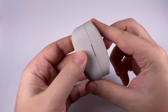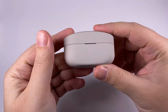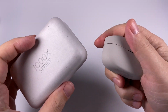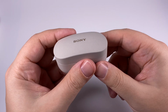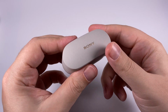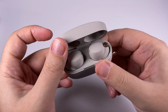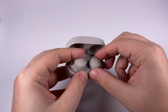So here they are. As you can see, compared with the previous revision, the case became smaller and of course more pocket friendly. What is most surprising, it has the same color as the box and the same rough surface, so it's pretty unusual to touch. I'm still not sure whether I like it or not, but anyway, it's pretty interesting. There is a light gray and a dark gray version, so the light one is close to white and the dark gray is close to black.